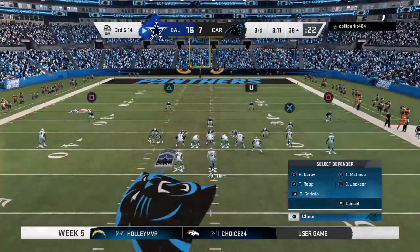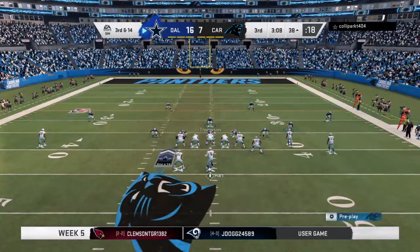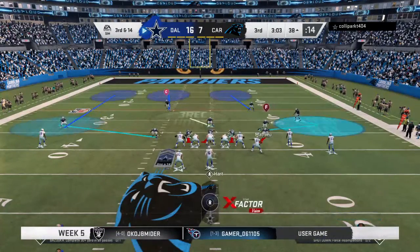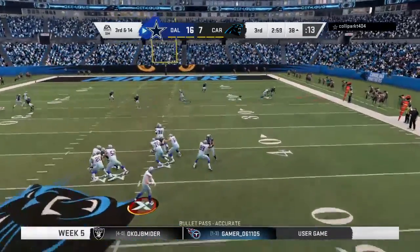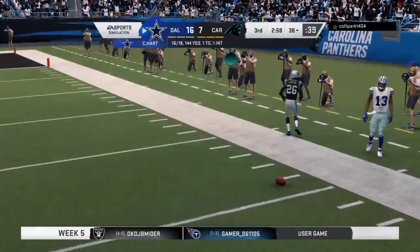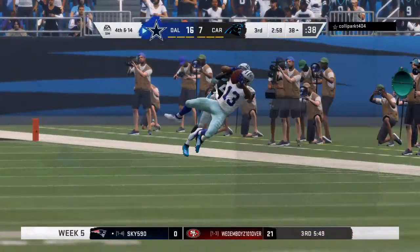So time to start going in the other direction as they come up now 3rd and long. Operating from the gun. Hart. Well, the 2 men come together, and it's incomplete. Excellent work defensively, brings up 4th down.